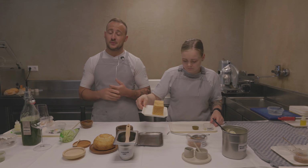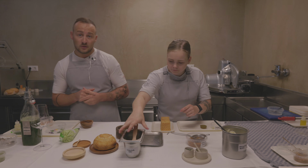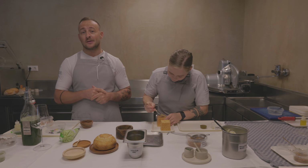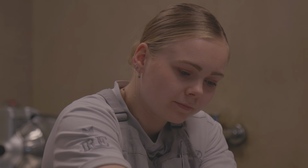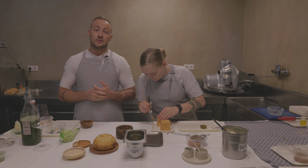We have two types of bread. This one is the sourdough. We have had it from the beginning. We are now open for almost 2 years. Esme prepares it at home. The dough starter, we call her Desiree. And we use it in every menu.